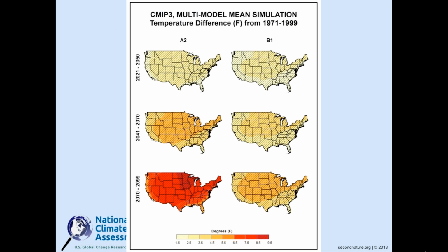What about the spatial pattern of warming? Well, this shows you a map now of how large the warming is around the U.S. And the basic message here is that there's not a lot of difference across the U.S.